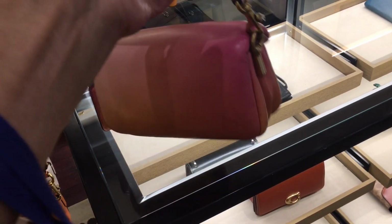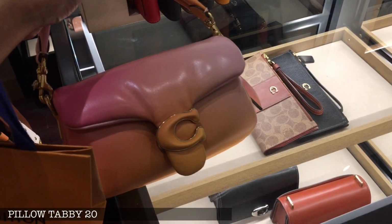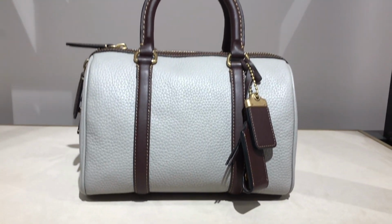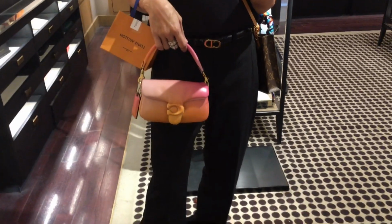Trying on the smaller version for 45k. So this is the Pillow Tabby 20. Correct me if I'm wrong, guys, in the comment section below. So how beautiful are these Coach bags? I love the top handle detail. You know me, guys, I love a good top handle bag.